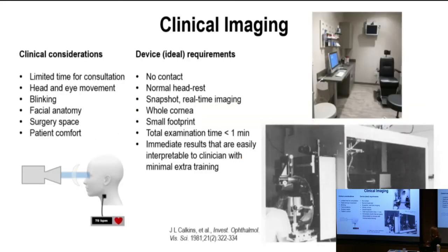But if you look at the size of a clinic, the main requisite for an instrument is it has to be able to fit in a clinic. I like this example because it's on a huge optics table, and I'd really like to move something like that into an ophthalmic clinic, but I don't think anyone would want it.